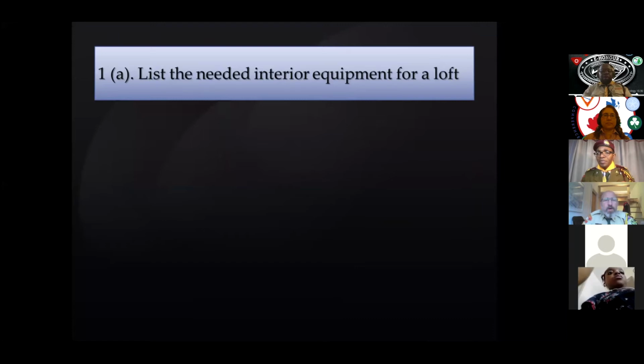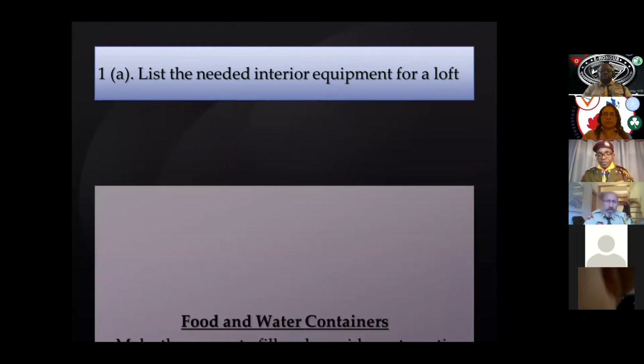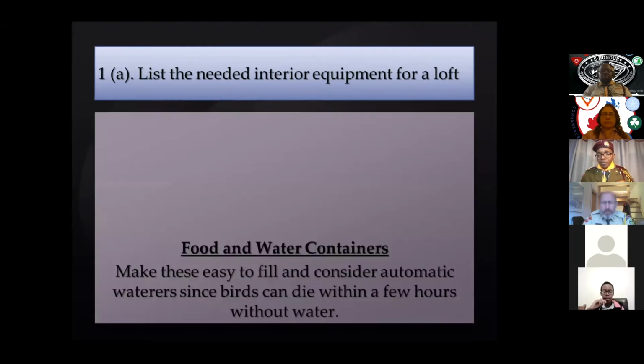Right, we're going to talk a little bit about what you need for pigeons inside the pigeon loft. There's a number of very basic equipment that you need inside the pigeon loft. You need, first of all, food containers and water containers. You need equipment for feeding them.